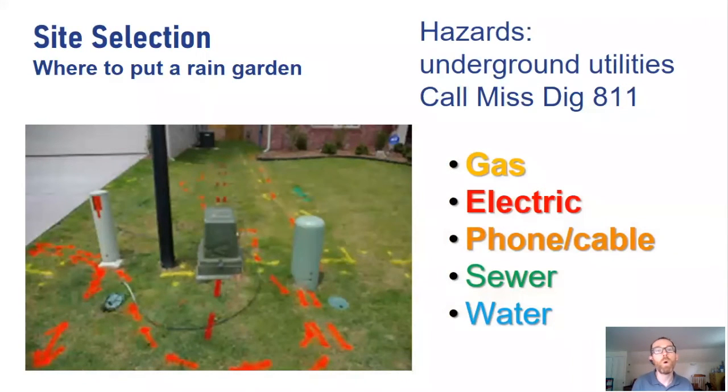You want to find out what is under the soil at your home so you can make sure you put your rain garden in the right place so you don't create an expensive mistake. Always call MISDIG before you're doing any digging so that way you can make sure that you keep yourself safe and your home safe as well.